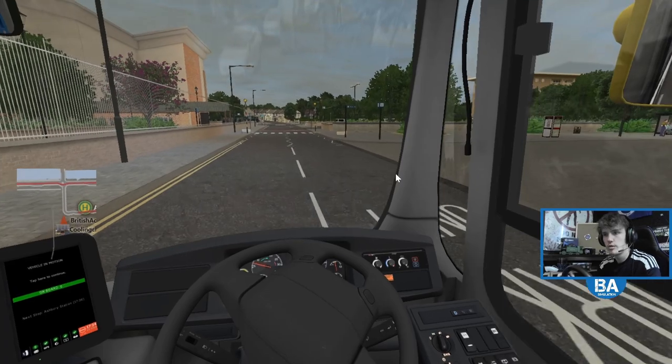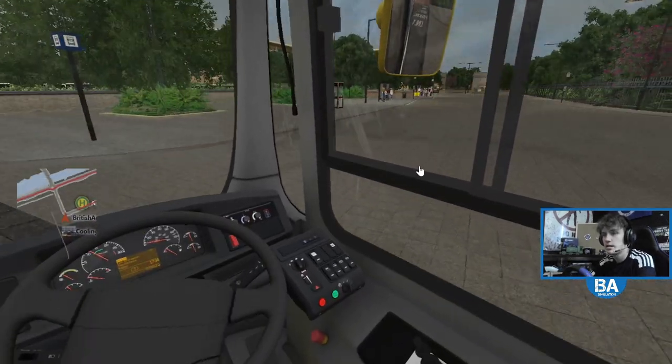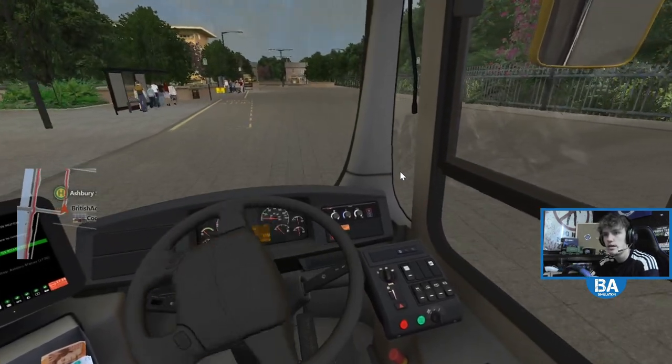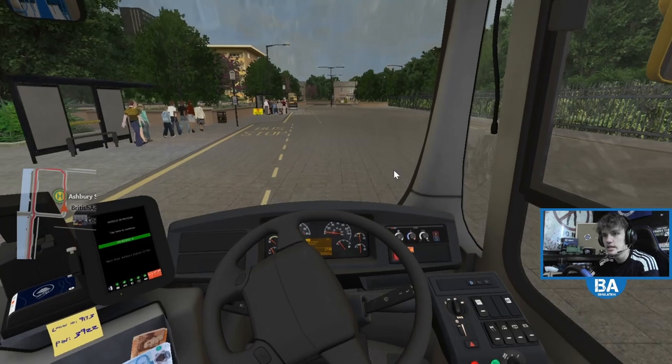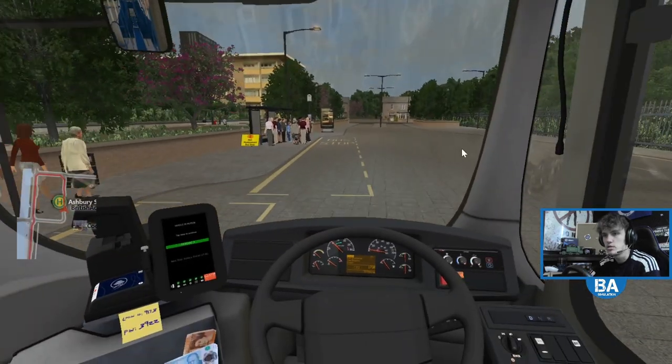I don't know where we're going. Looks like we're going into here, so let's come into here. What stops R1? I think it is... Oh, there we go, rail replacement bus stop.